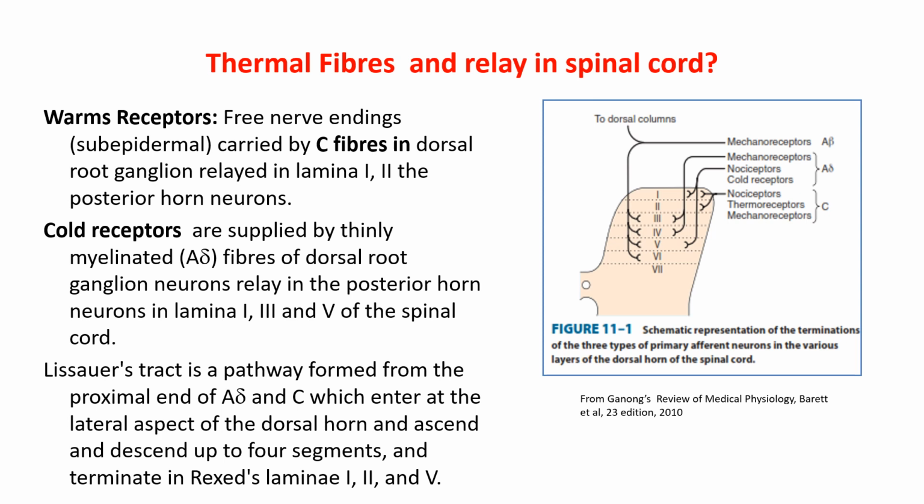Needless to repeat these observations, but quickly I go through them. The warm receptors are carried by the C fibers. They reach the dorsal root ganglion and are relayed in dorsal horn lamina 1 and 2, whereas cold receptors carried by the A delta fibers are relayed in the dorsal horn, lamina 1, 3 and 5.